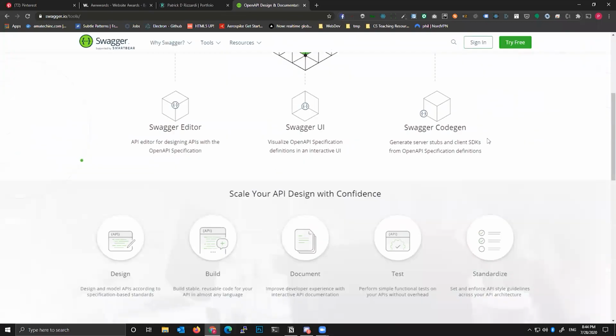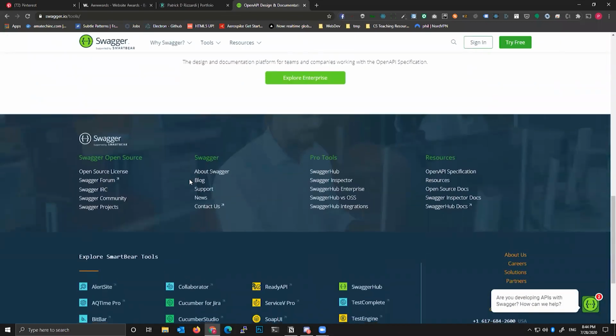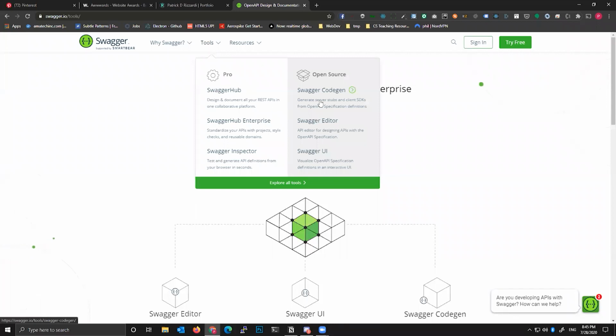Let's see if I can get to... Is this called Swagger? Yeah. I know they have like an online... Oh yeah, the whole... It's Swagger UI. Let's see this demo.